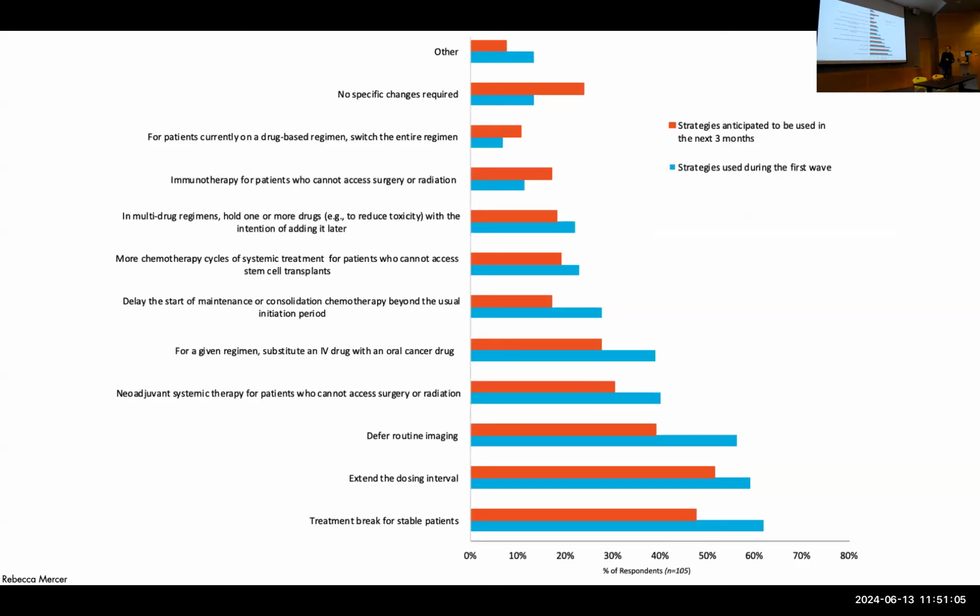What is the order of this? What's going on? There are some strategies that were used during the first wave, and some strategies anticipated to be used in the next 3 months. Okay. So of course, the most important strategy is other. No specific changes required. Okay, that would not be bad as a first option, right?